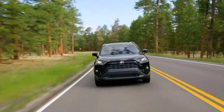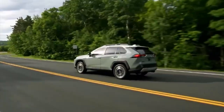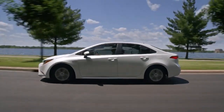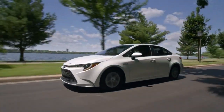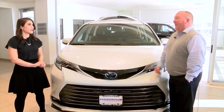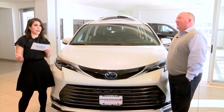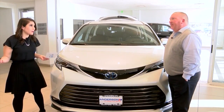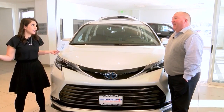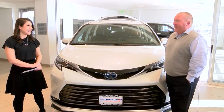The RAV4, very popular SUV offered in a hybrid. Great gas mileage for that as well. We also have the Corolla. Corolla is the number one selling car in the world, and it gets 53 miles to the gallon. That's so incredible, especially, you know, the world has changed, obviously, in the last year and a half, and road trips are becoming even more popular. So having those cars with a better gas mileage is great. Yeah, it helps you stay state-bound, right? And to travel our country, it's pretty cool.